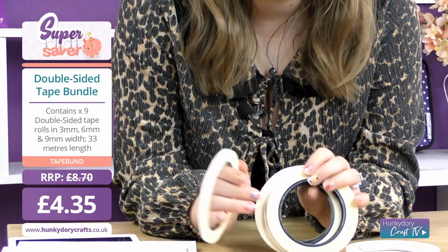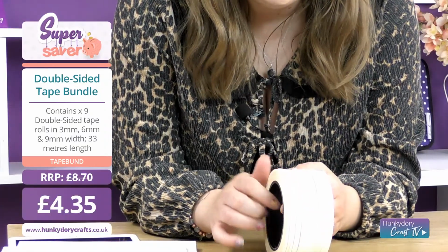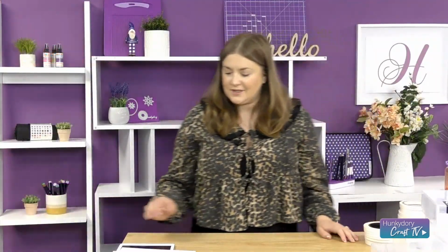£4.35 for this tape bundle. Again, 33 metres on all of them. So such a good deal, and you've got all your different widths on there as well. These deals are absolutely crazy. Kat, we're going to come back to you for another demo.